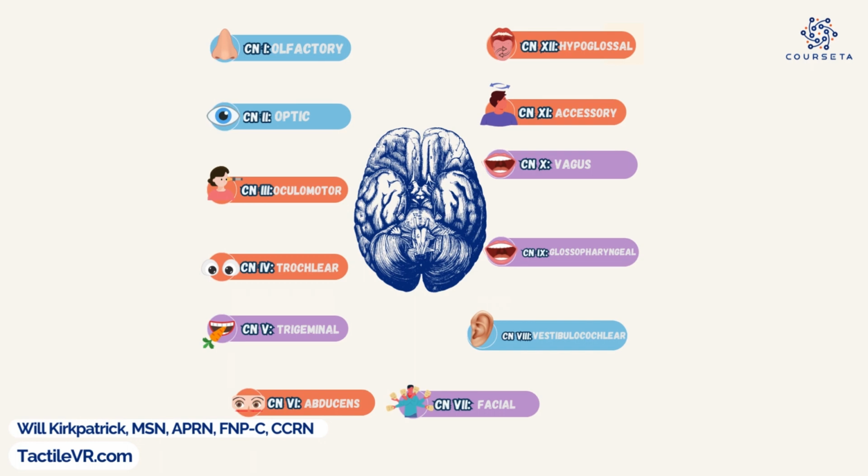Well, there's 12 cranial nerves, and really all that verbal mnemonic is telling you to do is remember the names of them. They don't really tell you the function. So I prefer ways to remember the name and the function, so that way I don't have to try to remember 2 different things at once. And that is why I prefer the kinesthetic method of learning cranial nerves. All right, so let's get started.